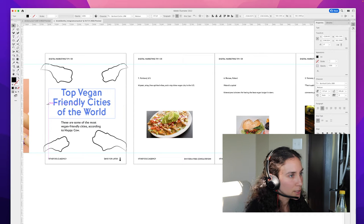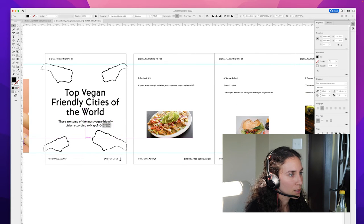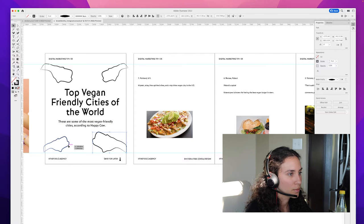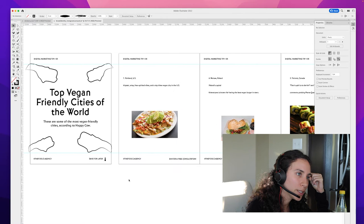Top vegan friendly cities of the world. Dun, dun, dun. Oh, what could be cool is flags. Flags of like the different places, because this is global, so that could be pretty neat.